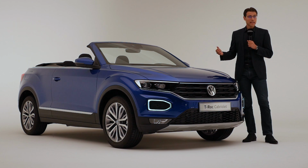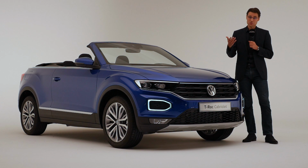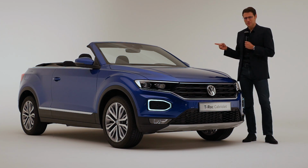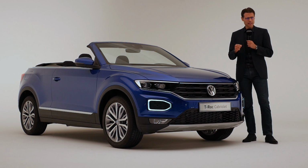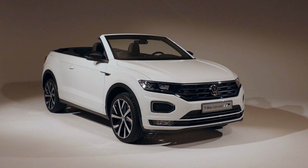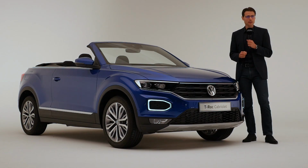Well, convertibles are a niche market, and they say they are only bought in California, Germany and England predominantly. So is an SUV convertible an even smaller niche? Does that even make sense? Well, we will find out today. An SUV convertible by Volkswagen here with the T-Roc Cabriolet.